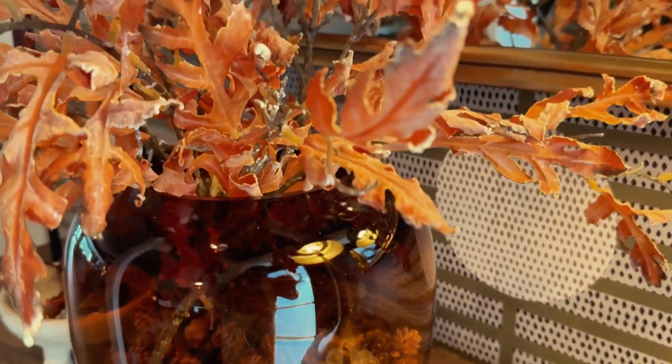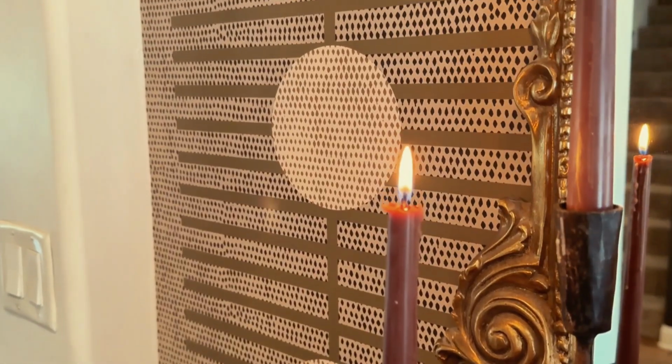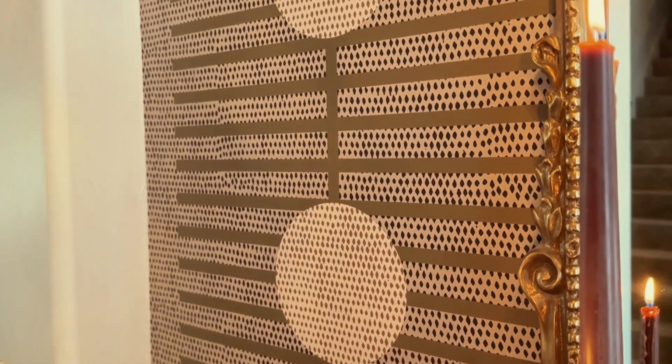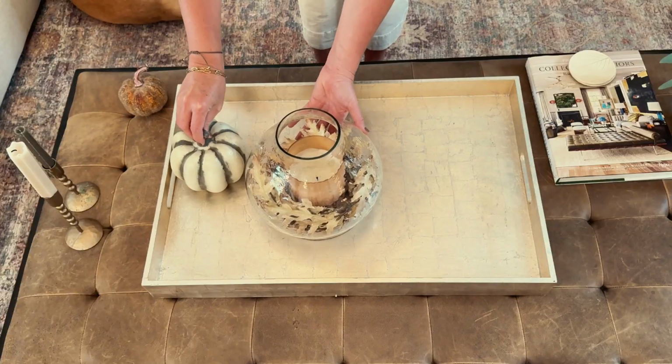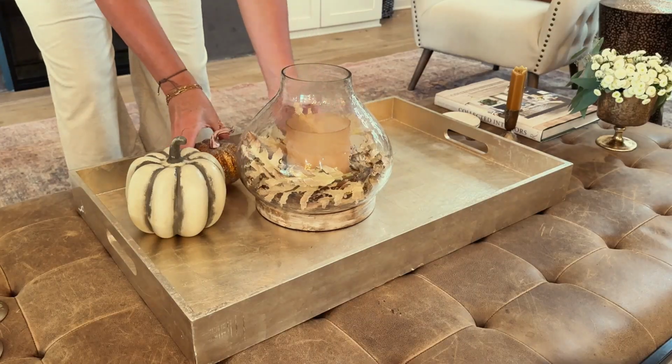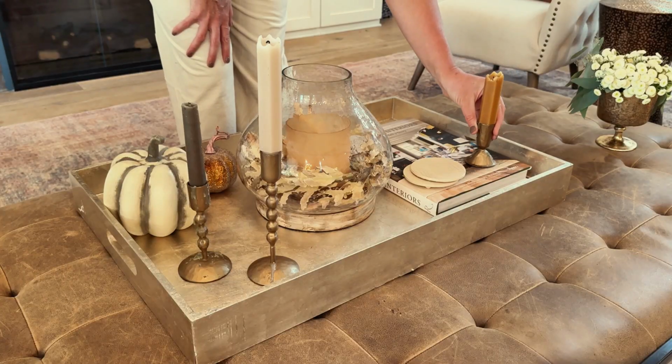Now that the foyer is decorated, let's move on to the living room. There's so many details to cover in the living room, and we are going to start with the coffee table. I'm going to start by anchoring the entire coffee table with a large tray, and that is going to act as the centerpiece for the vignette that I want to create.